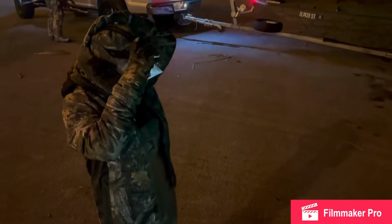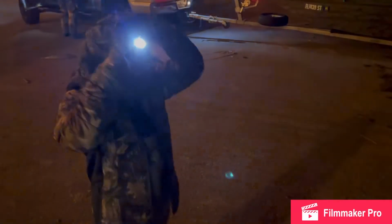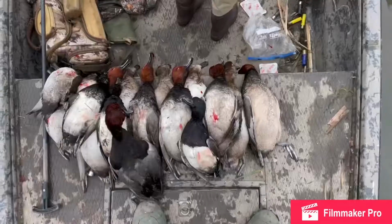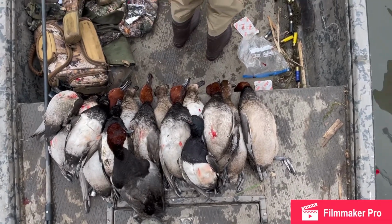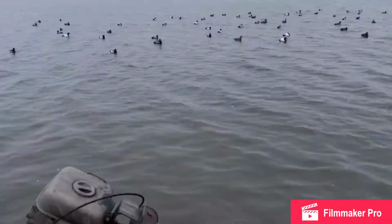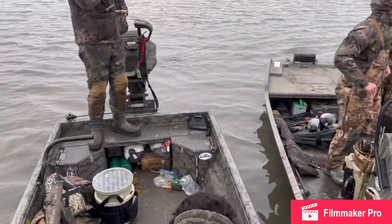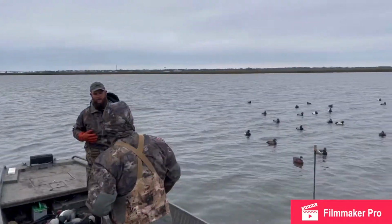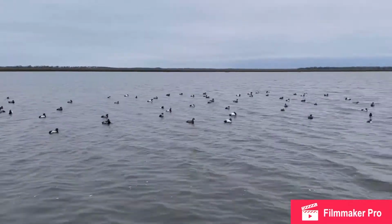Ready, Ryan? Ryan. You ready? Yeah. You gonna get them ducks or what? Limits, redheads. Down, the thing got stuck. Oh, I got stuck. I'm digging down in the whole boat.